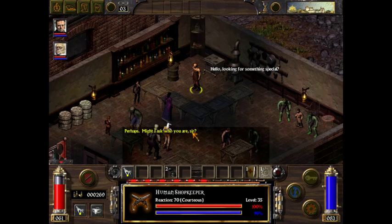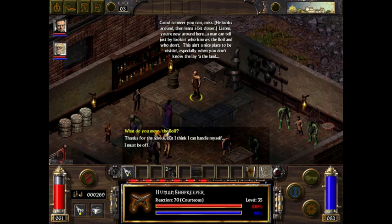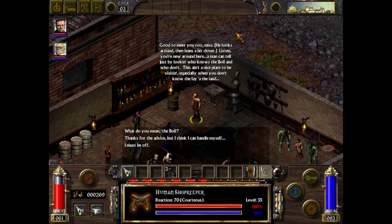Alright, so might I ask who you are? The man before you is thick, barrel-chested, wearing an apron and what looks to be a permanent scowl. He regards you evenly. I'm called Malloy, Caleb Malloy, and this is my pub. Nice to meet you, Caleb. Good to meet you too, miss. He looks around, then leans a bit closer. Listen, you're new around here. A man can tell just by looking who knows the boil and who don't.